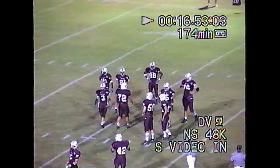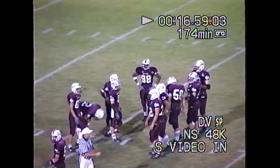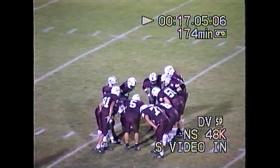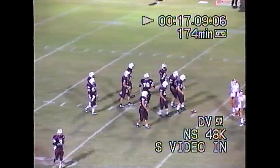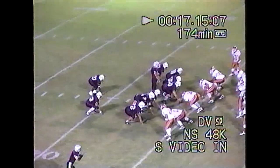Clock down to 5:39 left to go in the first quarter. Wildcats leading 7-0 over the Coyotes. On the opening drive, the Wildcats, 9 plays, 70 yards, capped off by a 15-yard run by Price. That's been the only scoring of the night. Wildcat defense able to hold the Coyotes on their first offensive possession.